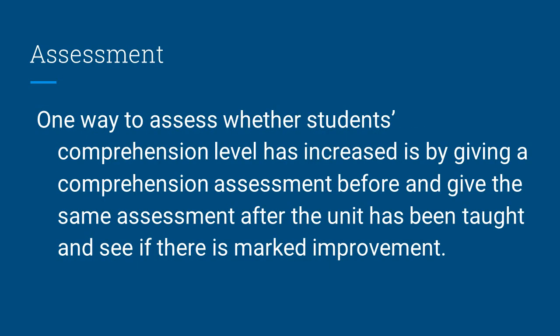Assessment. How can we assess this? Well, one way that I can think of assessing this is providing them with a comprehension activity prior to starting the unit. And then at the completion of giving them background knowledge, have them repeat that same assessment and see if there's any marked improvement. I'm sure there are other ways to assess this as well, but that is the one way that I can think of assessing comprehension.